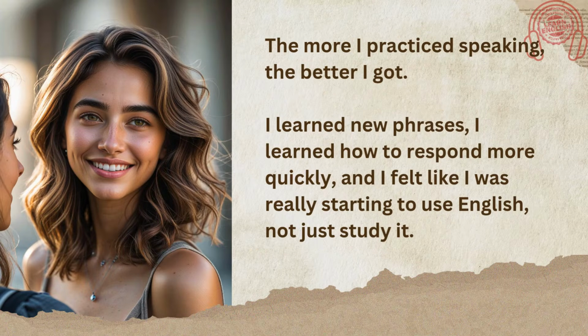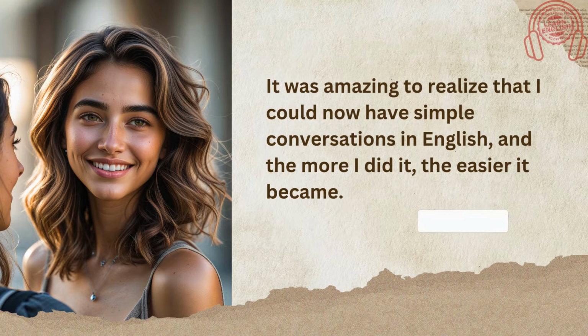The more I practiced speaking, the better I got. I learned new phrases. I learned how to respond more quickly. And I felt like I was really starting to use English, not just study it. It was amazing to realize that I could now have simple conversations in English. And the more I did it, the easier it became.